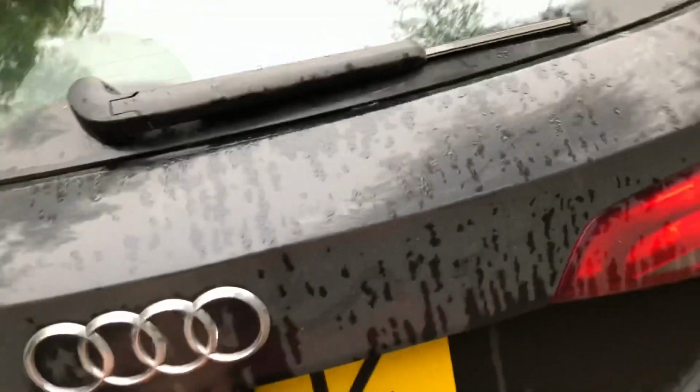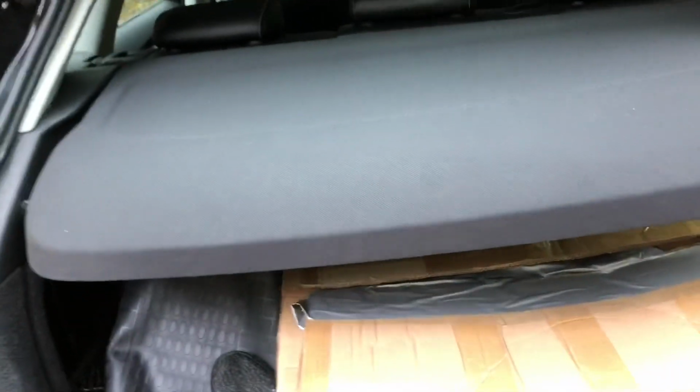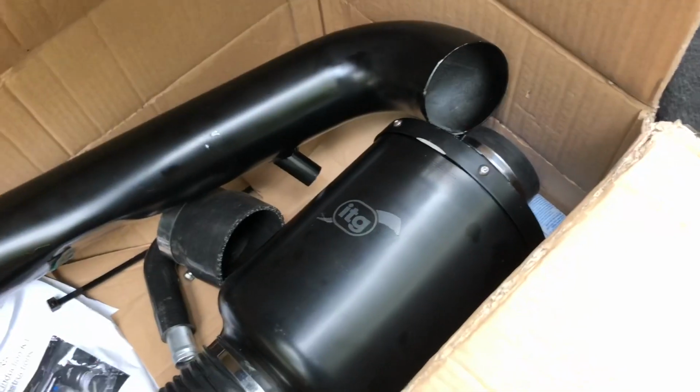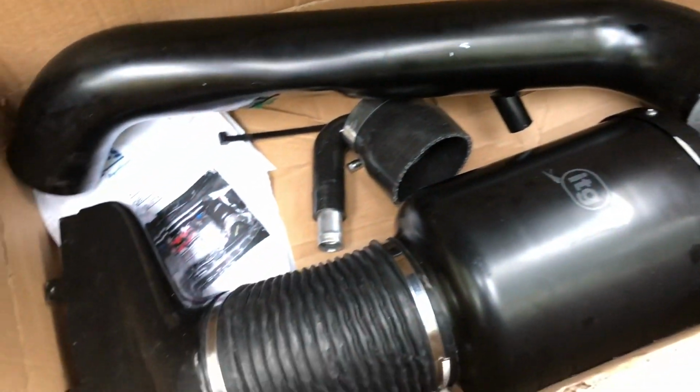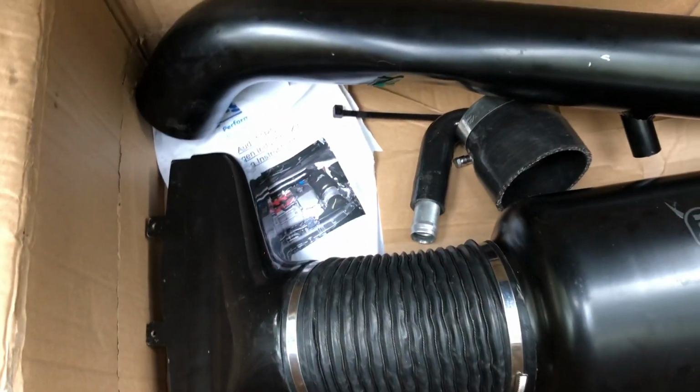first things first, I think we need to go for a little drive. Pop this boot open actually. Show you guys, got a few little bits and pieces. While we bought this, here's going to be the daily, and have a look at this bad boy. Have a look at that. That's for the TTRS. Never believe how much I paid for this.